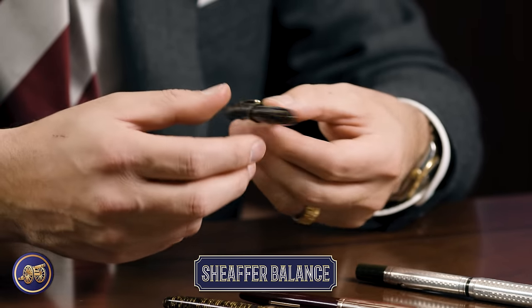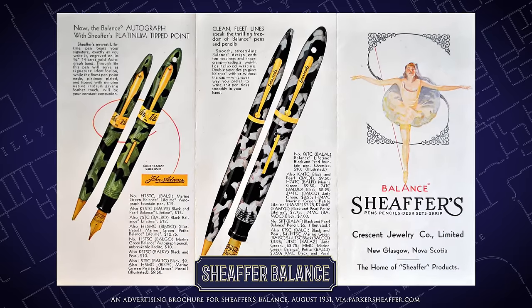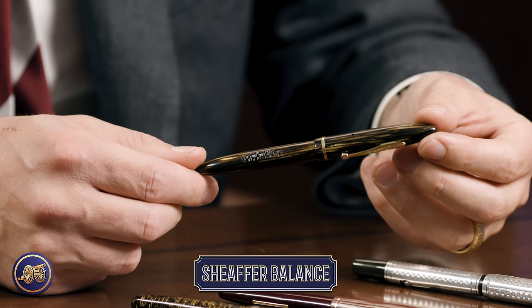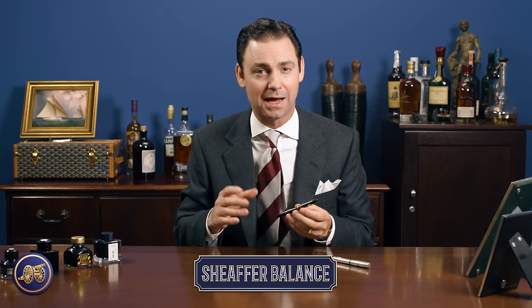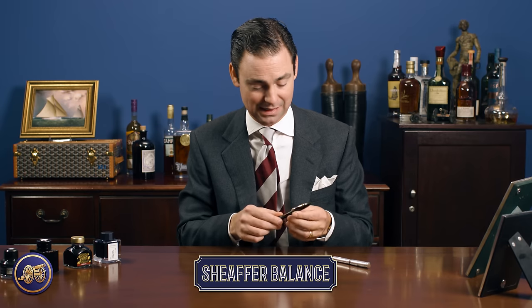This pen's streamlined torpedo shape revolutionized fountain pen design. Fountain pens of the teens and the 20s came in many designs, but all retained the same basic cylindrical shape with blunt ends. Schaefer's introduction of the radically streamlined Balance in December 1928 changed this overnight. Many pens to this day retain this tapered shape. The Balance is arguably one of the most influential pens ever made due to its lasting impact on design.